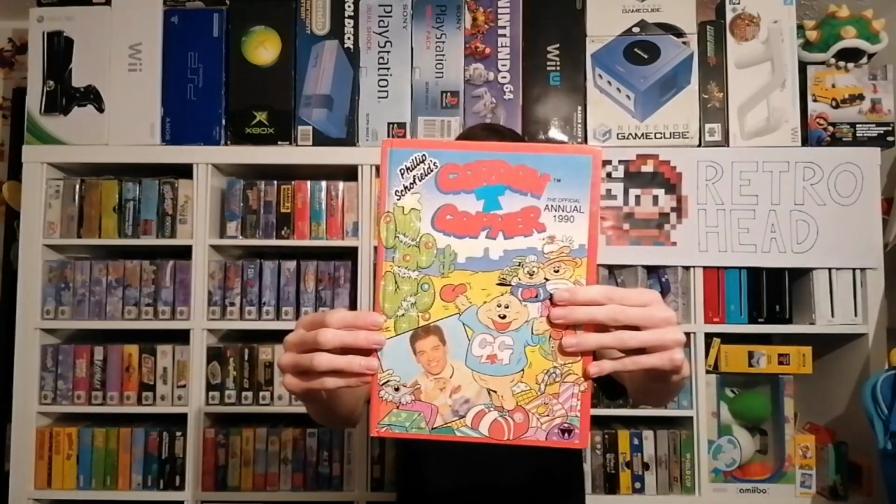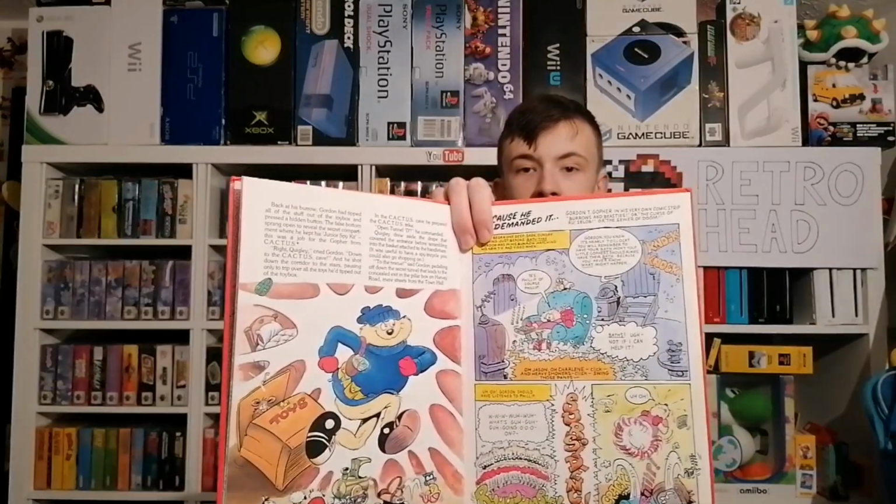Next up, we have a 1990 annual, and that is Gordon the Gopher. Now, you do not see much Gordon the Gopher stuff, and I really like it. It's sort of like they're in between bits of the programs, which is so cool. And I haven't actually seen this annual before, so I was well pleased to pick this up. And the art style in this one, again, is a little bit different, but really nice. So yeah, I was really pleased to find this one. An annual that I've never seen before, in good condition for just £1. I knew I had to pick this one up.